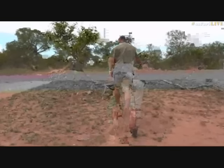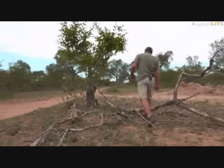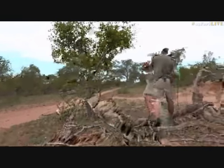Let us carry on and see what else we can find. I'm trying to have a look around to see if we can find any more interesting tracks to show you, or footprints of animals that might have walked through the area.